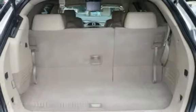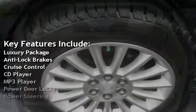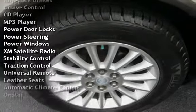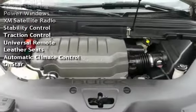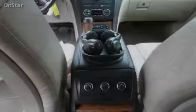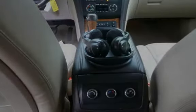Key features include luxury package, anti-lock brakes, cruise control, CD player, MP3 player, power door locks, power steering, power windows, XM satellite radio, stability control, traction control, universal remote, leather seats, automatic climate control, and OnStar.